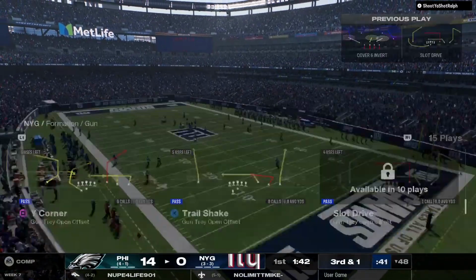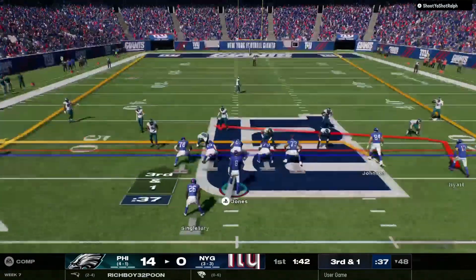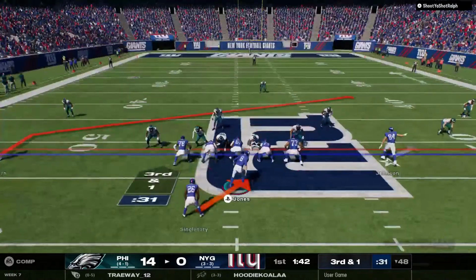You look at this Eagle defense, and they've been excellent against the pass, the number 6 unit in the NFL. This secondary has really developed into one of the strengths of this team. They diagnose, they cover, they run, they hit. What a nice team.